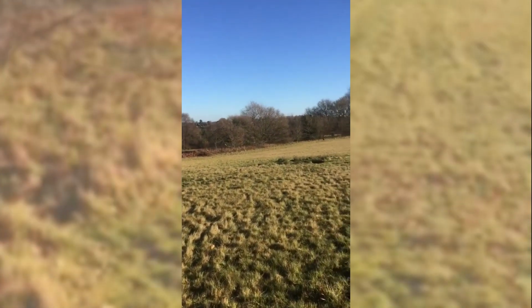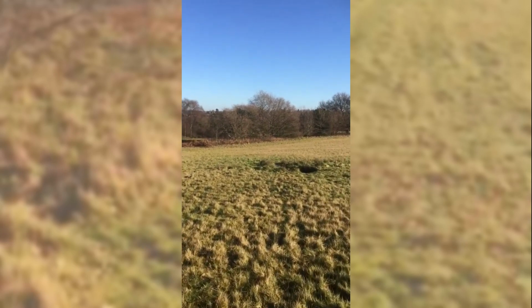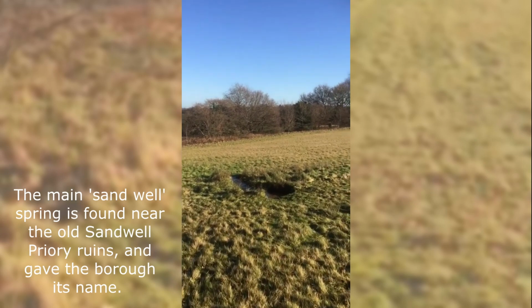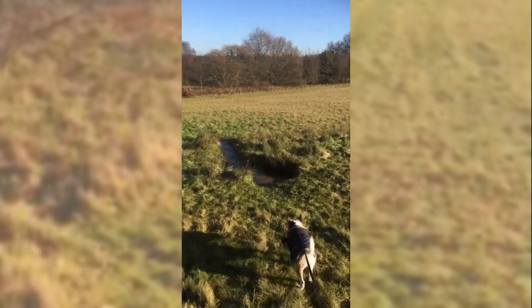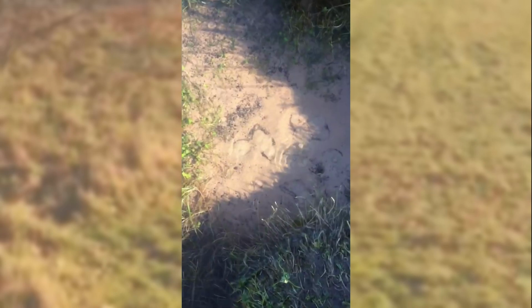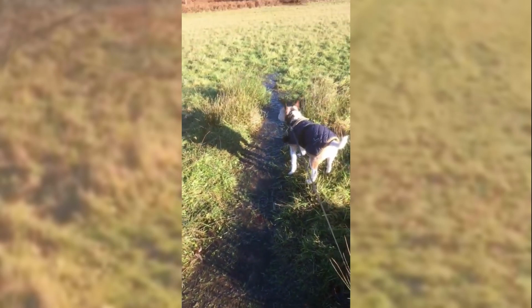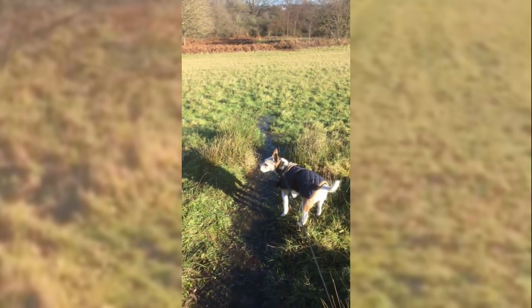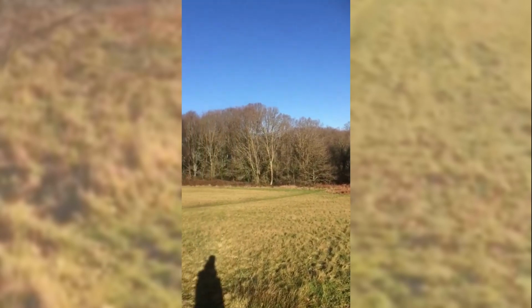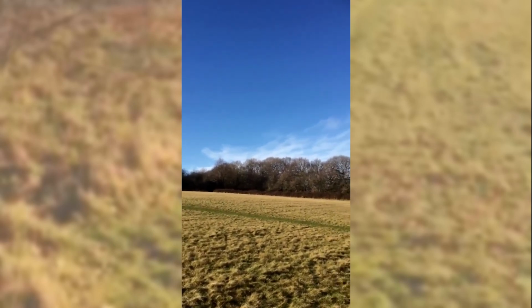We're just coming down to the spring now. There's quite a few springs around the area, as well as the main one that gives the Sandwell area its name. I love the trees in winter as well without the leaves, because you really get to see the shape. And up in those tall trees you get ring-necked parakeets now.